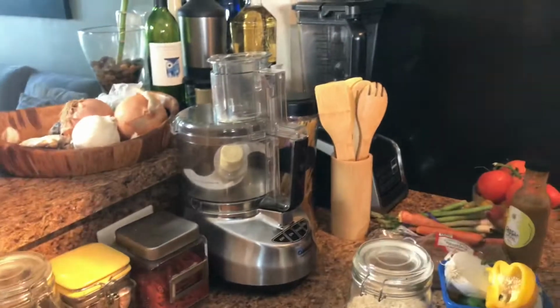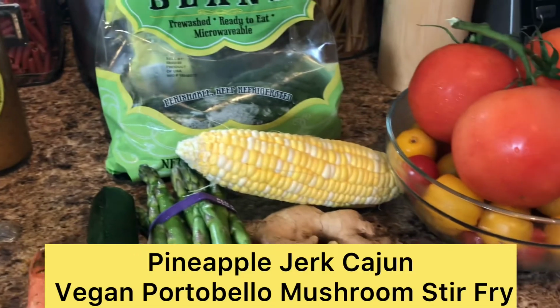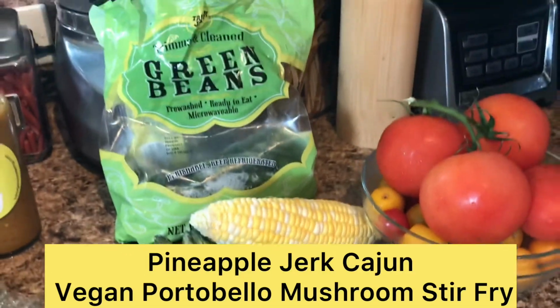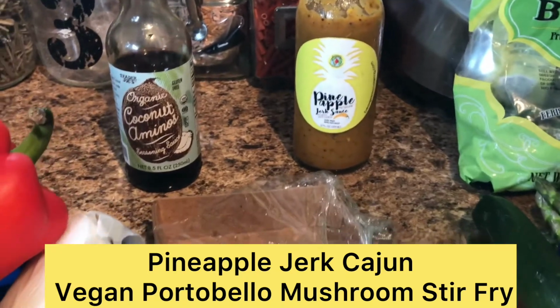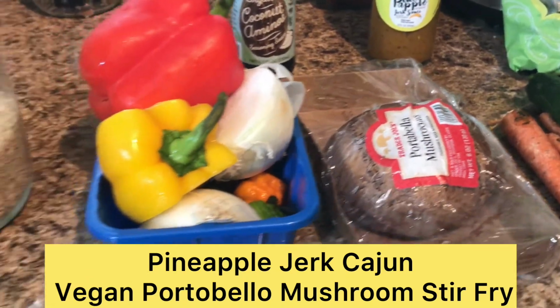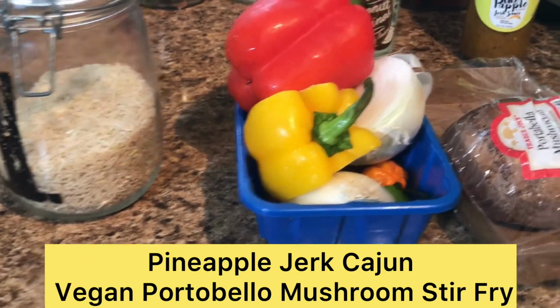All right, well, as you can see, this is what we're working with this week on Budget Wednesday. We're on a budget. So stay tuned and see what we put together with this meal. After taking a look at all of my ingredients and adding a few extras, I decided to go with a pineapple jerk, Portobello mushroom, Cajun stir fry. Let's go.